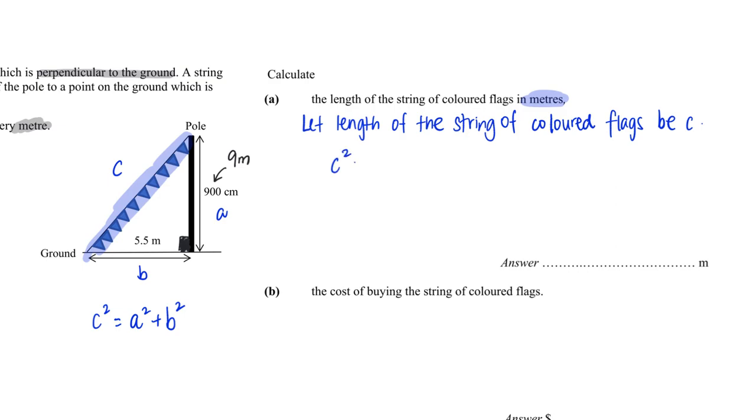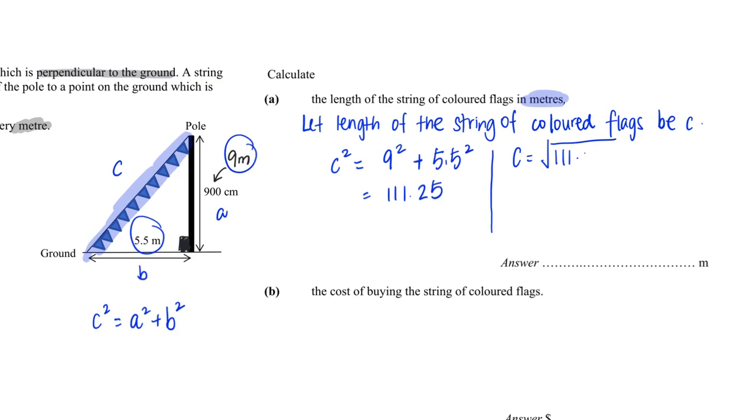So therefore my C square is equal to 9 meter square plus 5.5 meter square. This will give me a value of 111.25, and therefore my C is equal to the square root of this value. I'm going to leave my answer to 6 significant figures first, followed by the 3 sig-fig answer, 10.5 meters.